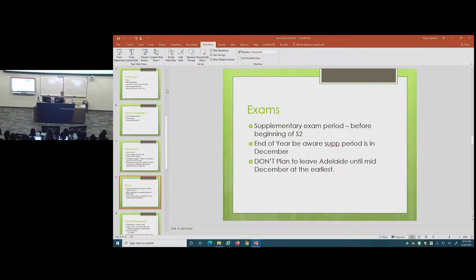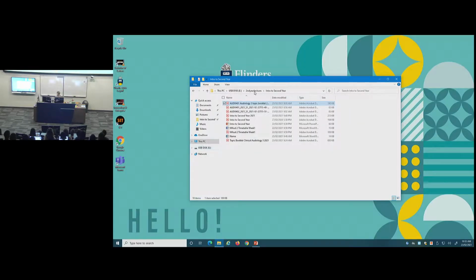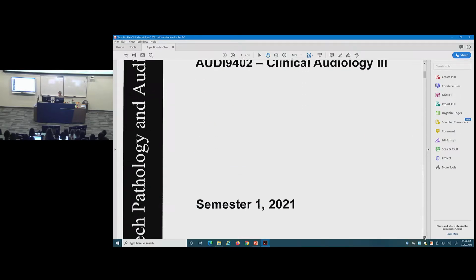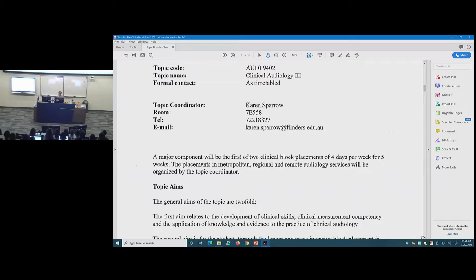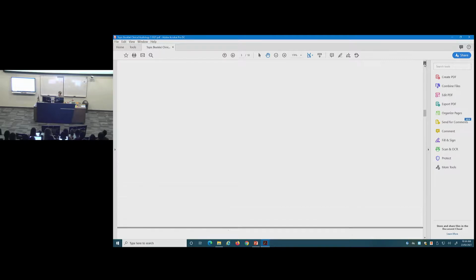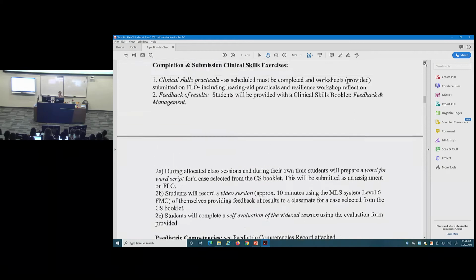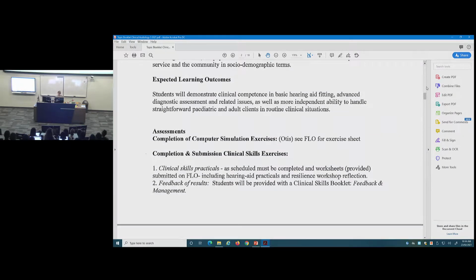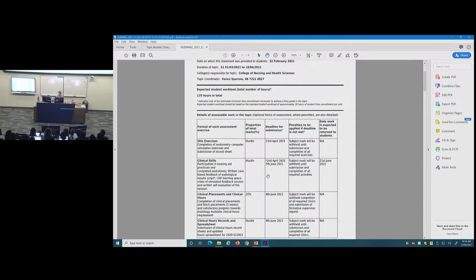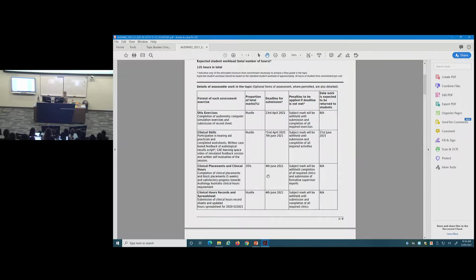Actually, before I go into that, I'll just show you the topic booklet for Clinical Audiology 3. Now, there's quite a lot of information that I've put into the topic booklet about the assessments, because there are a number of smaller assessments. Okay. So actually I might just call up the SAM. So the SAM summarises these.